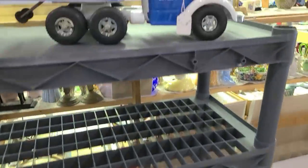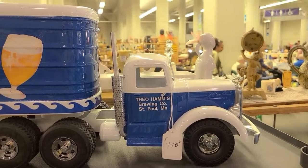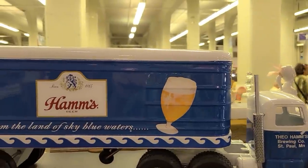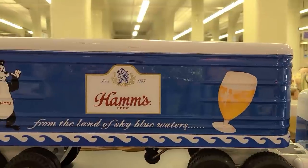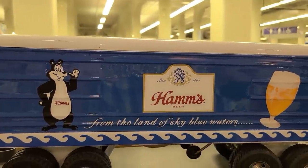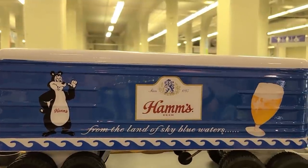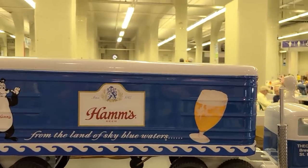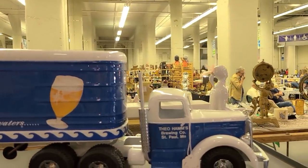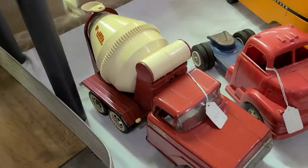This is a beautiful, wow, look at this, $750, Theo Hamm's Brewing Company, St. Paul, Minnesota. Look at the condition of this trailer. In the land of sky blue waters, and that's what Minnesota is all about. Lots of sky blue waters. They say it's the land of 10,000 lakes, but we probably got 15,000 actually. So we're getting gypped out of that slogan. Some more down here, a little bit of everything.